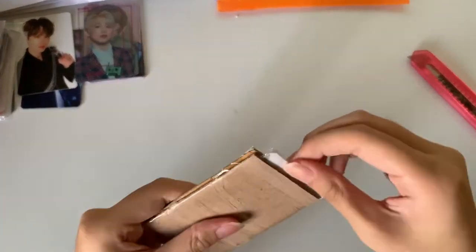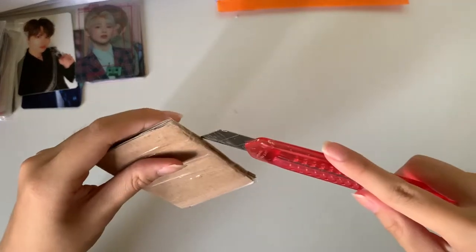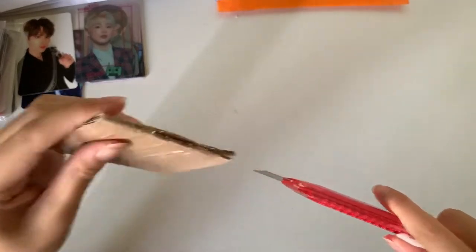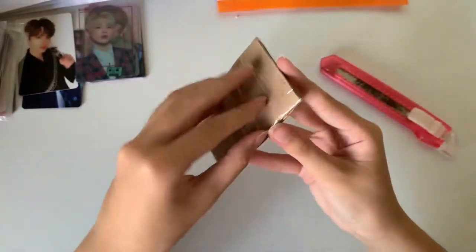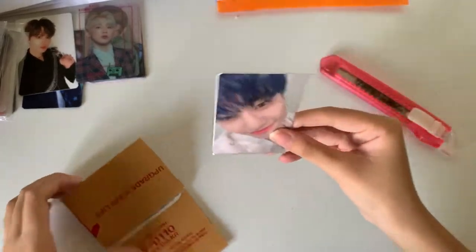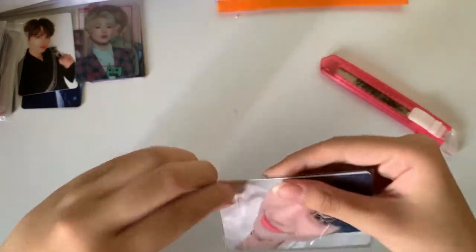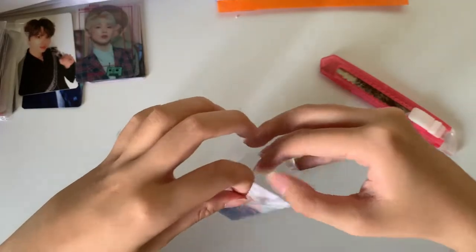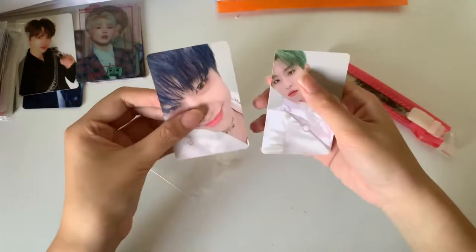So next we have this. What is this? I want to pull it up. Okay, never mind. Oh, okay. So this is Donghyun and Woojin's broadcast card. How do I open this? Wow, she packaged it so tight. But these are the broadcast cards. Okay, but I'll just... Yeah. And moving on next.